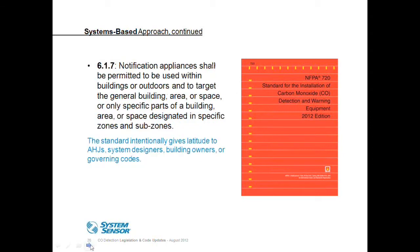Now, as it relates to occupant notification, Chapter 6, which is the notification appliance chapter, does not require the installation of CO notification appliances or specify where they're required. Rather, the chapter intentionally gives latitude to AHJs or system designers to decide whether or not to install separate CO notification appliances throughout the building. Essentially, Chapter 6 permits occupant notification to be selective. For example, a building code may require a horn to be installed in the room where the fuel burning appliance is located, or they may require a separate horn or strobe to be located at a remote desk or room.